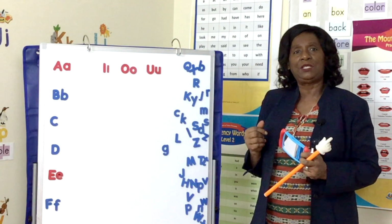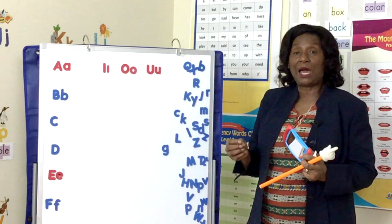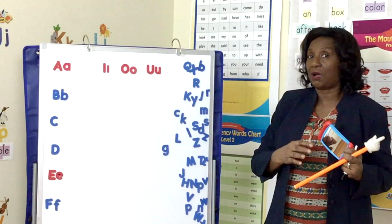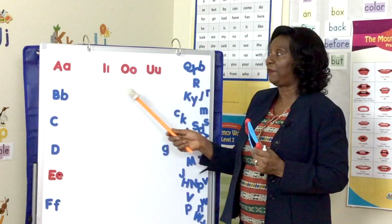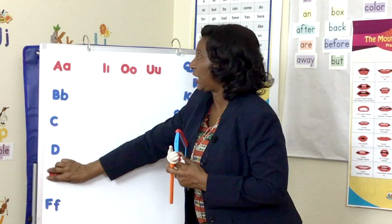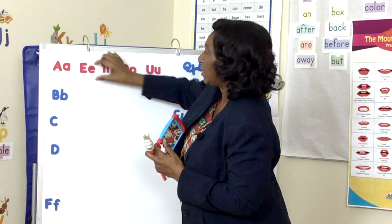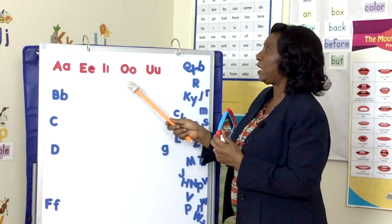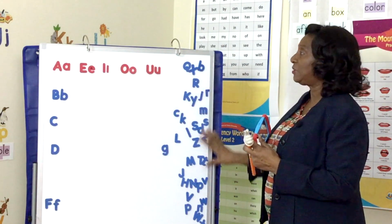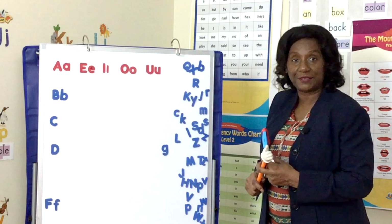Can your child tell you the difference between consonants and vowels? Do they even know that we have vowels in the alphabet and that some of the letters are called consonants? This is why we have some of these letters in red, because these are the vowels. So you now need to teach your child that these letters, A, E, I, O, U, are vowels. And the letters that are not A, E, I, O, U are called consonants.